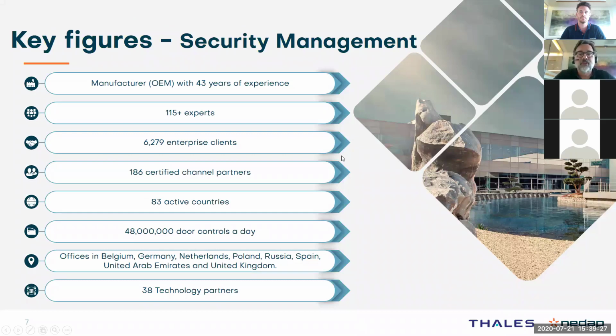Some highlights of the Nedap Security Management market group. We serve around 6,000 enterprise clients. These clients can have 10 doors or 50 doors, but we also have enterprise clients having 30,000 doors connected to a central environment. We work together with channel partners that are installing our products and enlarging the solutions towards our clients. They also maintain and service the solutions directly to the end clients.